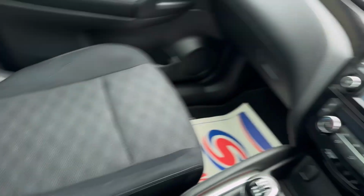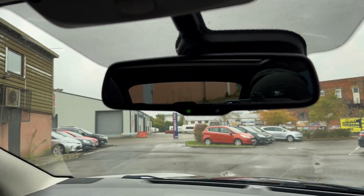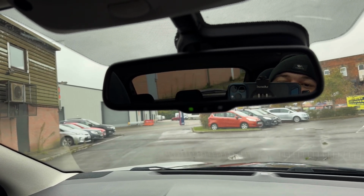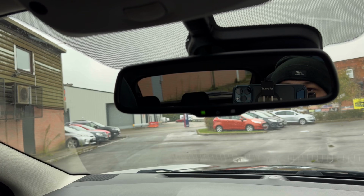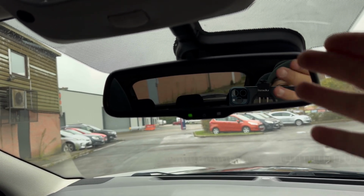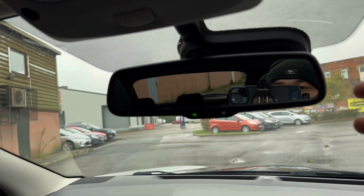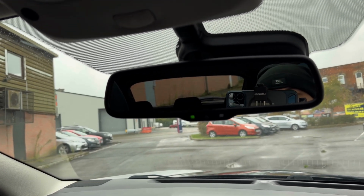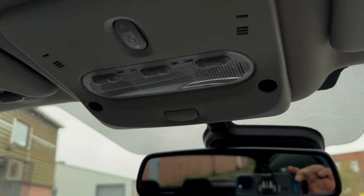See, very simple. Right, moving over at the top here, you do have an auto dimming rear view mirror, which basically means that if you've got somebody driving behind you with their high beams on, then the mirror will automatically dim itself, and you won't get blinded by the lights behind you.